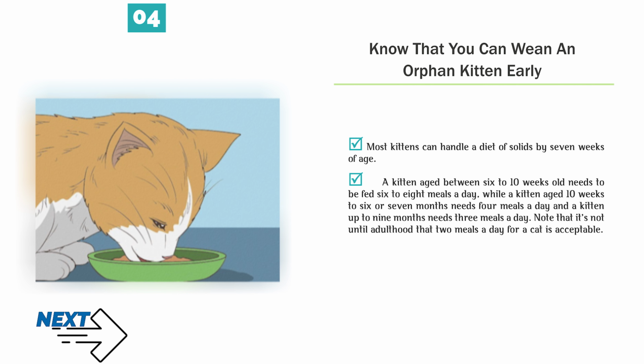Most kittens can handle a diet of solids by 7 weeks of age. A kitten aged between 6 to 10 weeks old needs to be fed 6 to 8 meals a day, while a kitten aged 10 weeks to 6 or 7 months needs 4 meals a day, and a kitten up to 9 months needs 3 meals a day. Note that it's not until adulthood that 2 meals a day for a cat is acceptable.